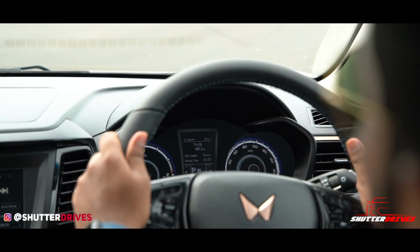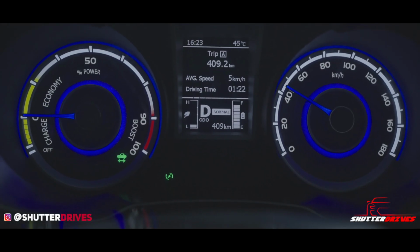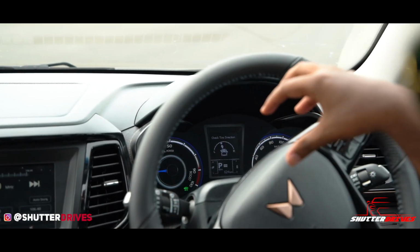This car maxes out at 159 km per hour. Realistically, that is what we pushed today. And then there's a trip meter here that gives the average speed of the car, the driving time, and of course which particular drive mode the car is currently in.